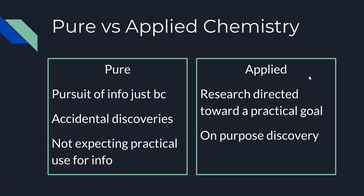Applied chemistry, on the other hand, is when you are researching for a practical purpose. You have a goal, you're trying to find something or see how something works on purpose or for a specific reason. And so these discoveries, due to performing applied chemistry, lead to on-purpose discoveries. You were looking for something specific, you're going to apply your knowledge to something specific, hence the word applied chemistry.